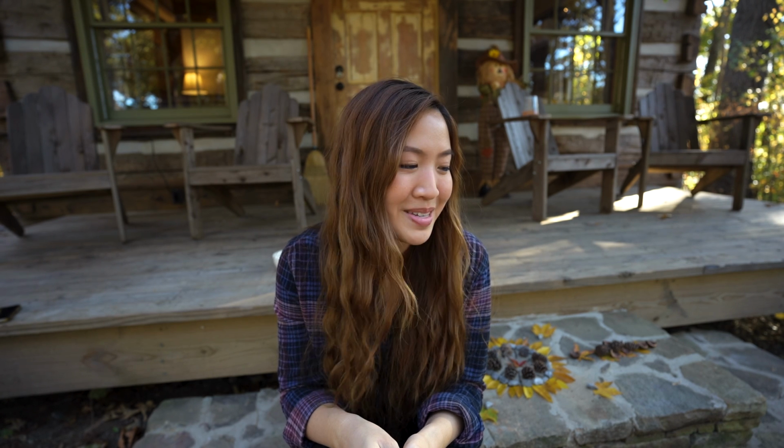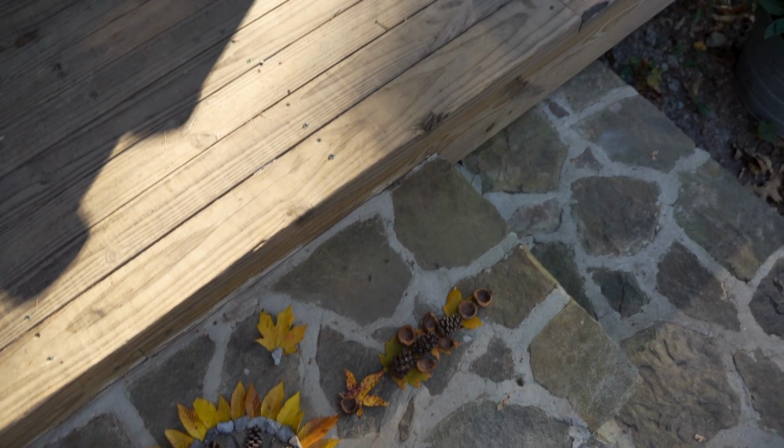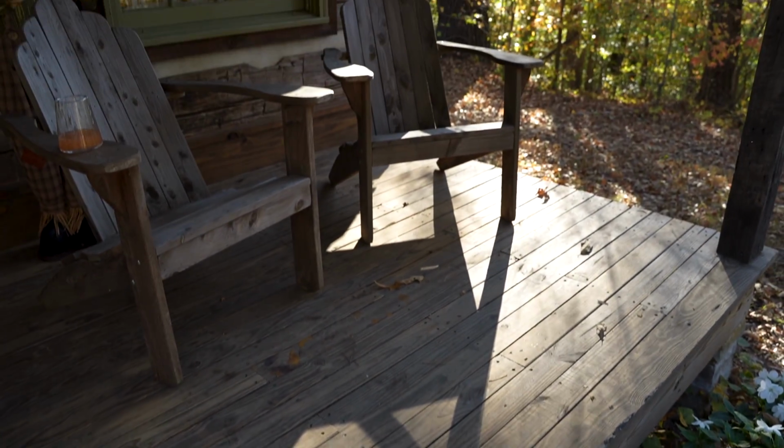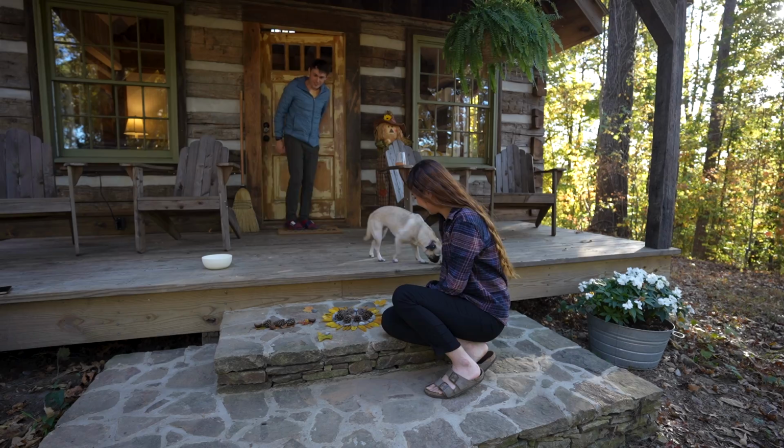But yeah, it's been a gorgeous afternoon here. The sun has been shining, and I've really been enjoying the weather. It's not too hot, it's not too cold, and I just can't get enough of this fresh air.